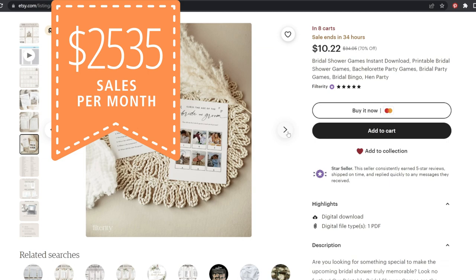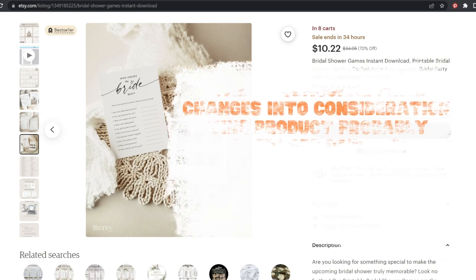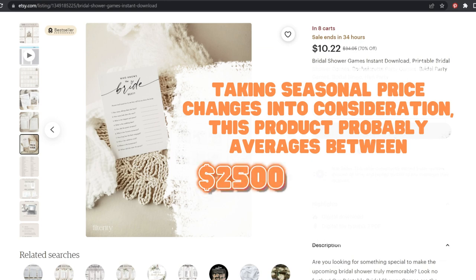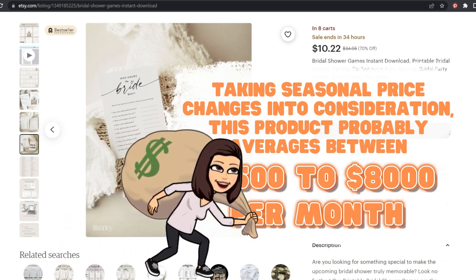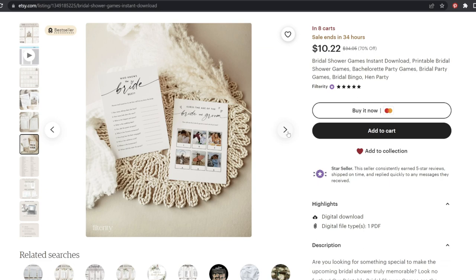Now, keeping in mind that obviously there's a peak wedding season, and when I first saw this listing, it wasn't even on sale. That puts their monthly income at somewhere between $2,500 a month up to that $8,000 a month that we originally saw. So very cool, a lot of potential there. All right, we are going to break out of the wedding niche here.